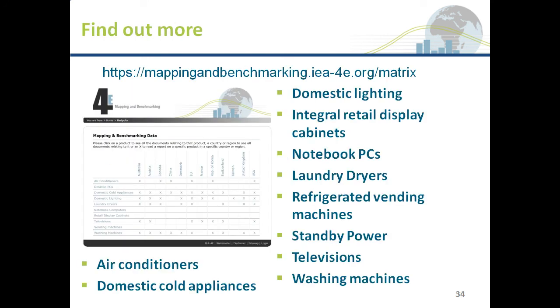So that was a summary of the results of the benchmarking report for refrigerated retail display cabinets. The full report is available on this website that you can see at the top of this slide, and also at that website you will find the individual country reports on the display cabinets for each of the participating countries, which are in less detail than what you've seen in the benchmarking, but look very specifically at the performance and the policies in each particular country alone. But you'll also find reports on a wide range of other products for which benchmarking analysis has been carried out, and those are listed on the slide here.